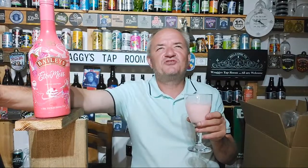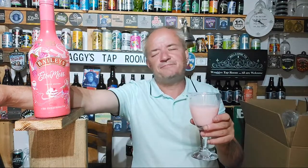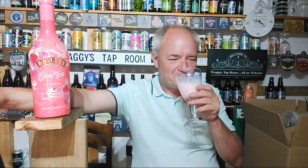Oh, it's like a strawberry milkshake at 17%. It really is. It's absolutely bloody lovely. The raspberry filters in behind the strawberry. Still not getting the blueberry. You do get that warmth from the Irish cream liqueur that flows in round the back. Once the strawberry's warmed you up and got you in, then the Irish part, the cream liqueur part, gets round the back and warms that throat up. Just feel it drying my throat out at the back. Oh my gosh, that is nice.